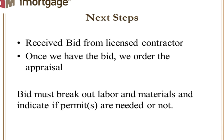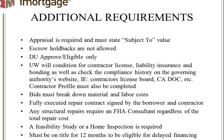And since we're on the topic of permits, they can apply for those permits while we're in our 30-day escrow period, and that way once we close the loan, they'll go ahead and start with work and we won't have to wait for permits to begin the rehab project. The appraisal is going to be marked as a subject to, and we'll do a final inspection once all of the repairs are completed.